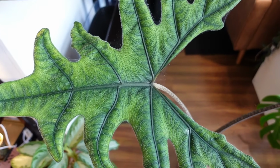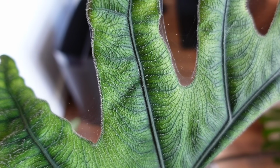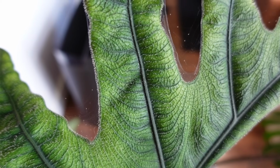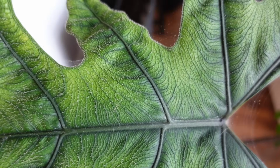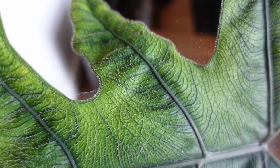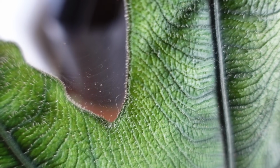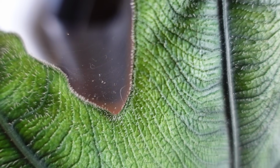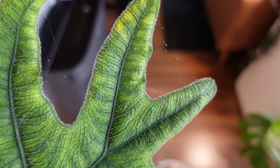Okay, if you wanna see a bad spider mite infestation, here it is. Look at that. I have not seen this on my plant like this in literally years. That is crazy. Look at them crawling around. Oh my gosh, she's literally infested.